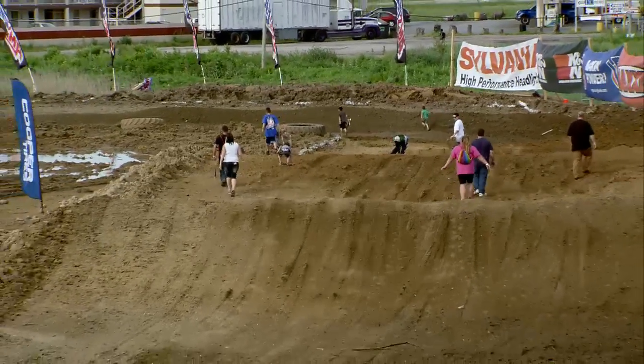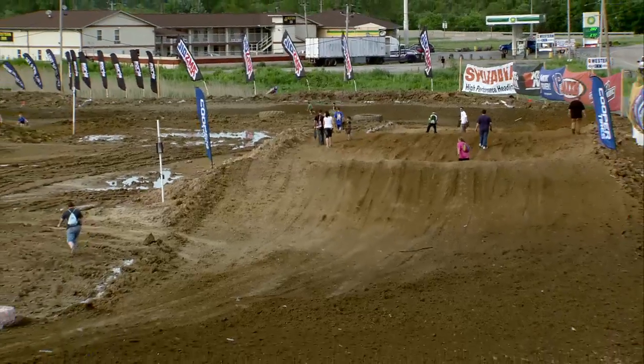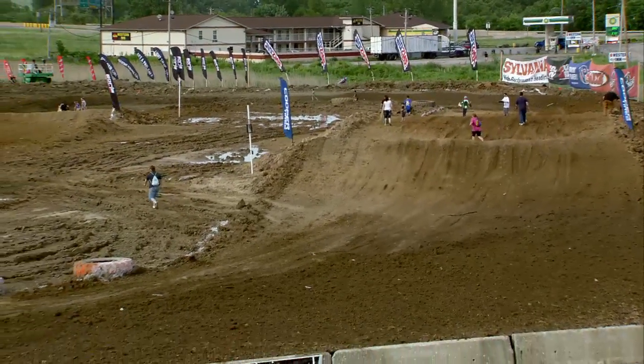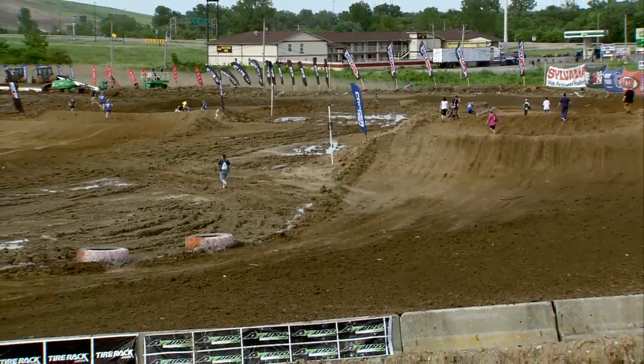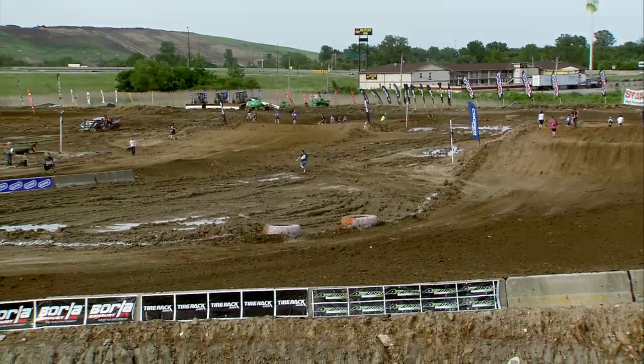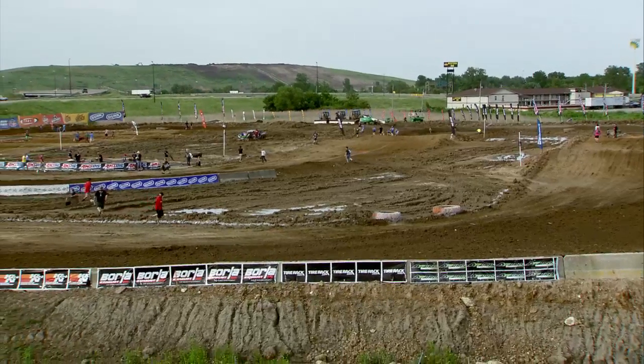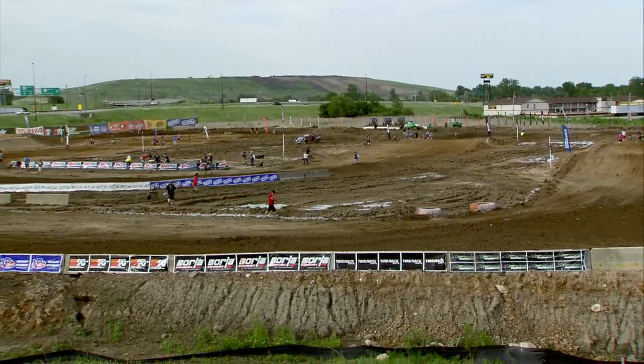So even though we saw some mechanical problems for Scott Douglas, he still salvages a 4th out of this, and the guy with the most mechanical issues right now would have to be Mike Jenkins, who looked competitive, he looked racy, but something let go in that truck, and you know he'll get it back and be back in no time as well. So look at the crowd.